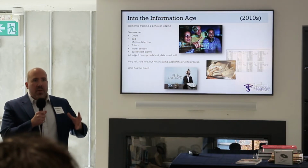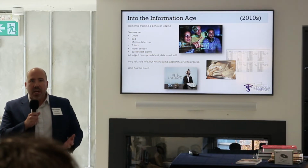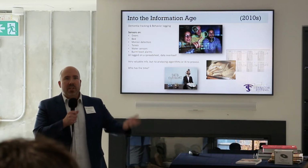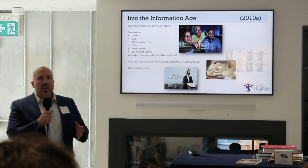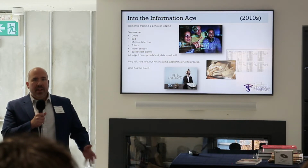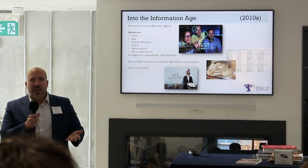All this data would be logged: whenever a resident got up, walked around the room, what time it was, how long they sat in their Lazy Boy watching the hockey game, how many times they had to get up. And it was information overload. All this stuff was recorded and put in huge databases, but who has the time to look at it?